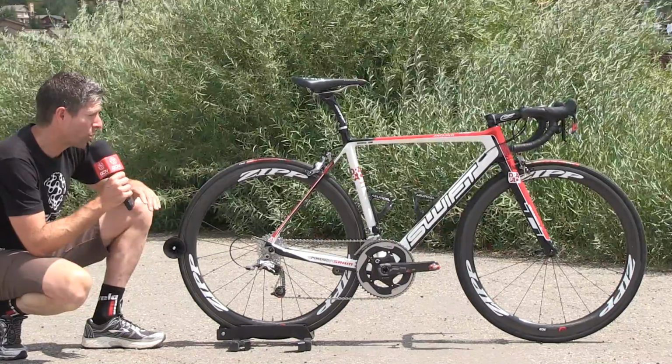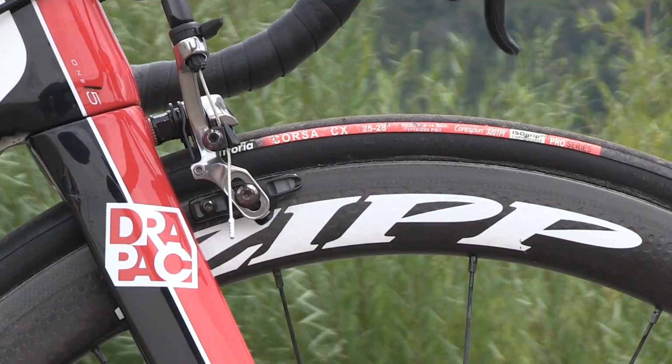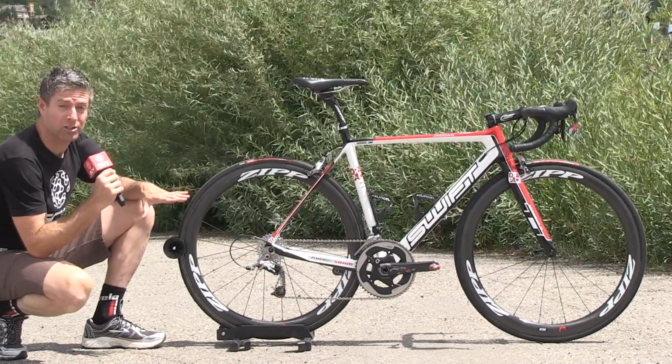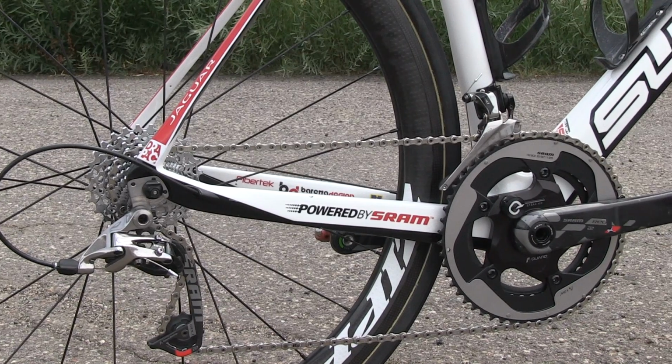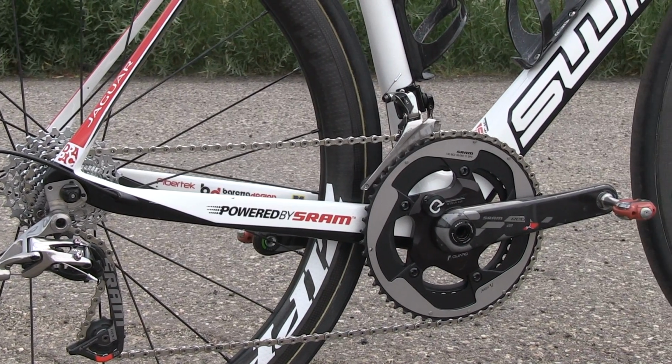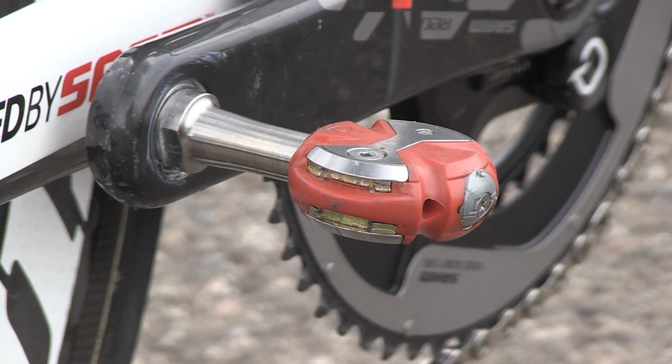These are the Vittoria Corsa CX 25 mil, a little bit wider, which will be comfortable for some of the dirt roads here in Colorado. Let's take a closer look at the drivetrain. This is the SRAM Red 11 speed. He's running a 172.5 millimeter crank, equipped with the Speedplay Zero pedals.